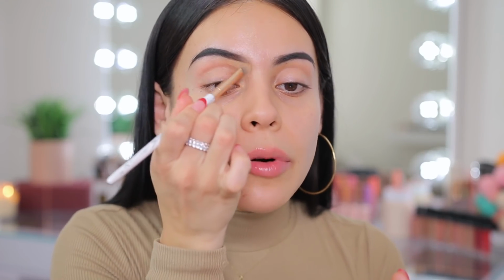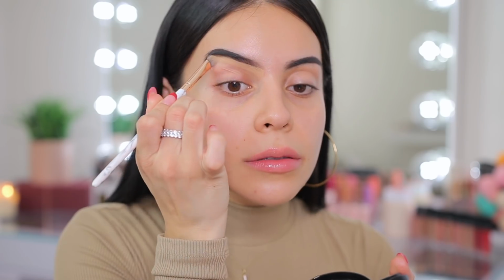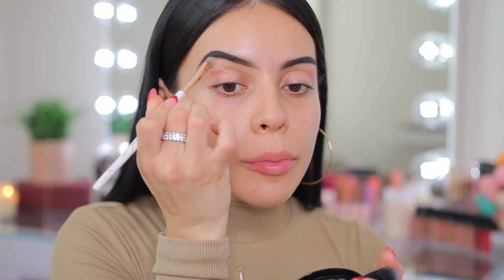Today I'm going to use the Milani cream to powder foundation because I'm going to use this later on my face for my foundation today. I'm using it just to clean up the brows because the formula is a little bit thicker, but it's creamy and it blends really easily into the skin. I have this one in the shade 230 light beige. I like to use a flat shader brush. This one is from BH Cosmetics, and you can just take that product and start carving out your brows.